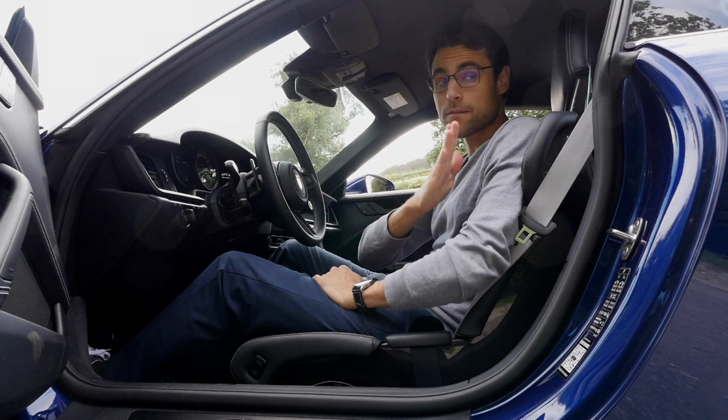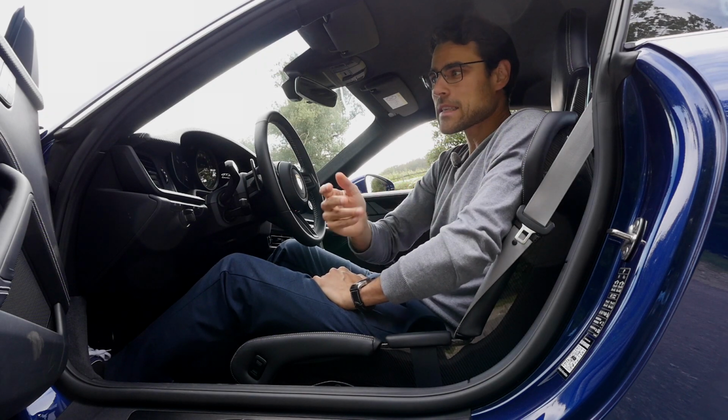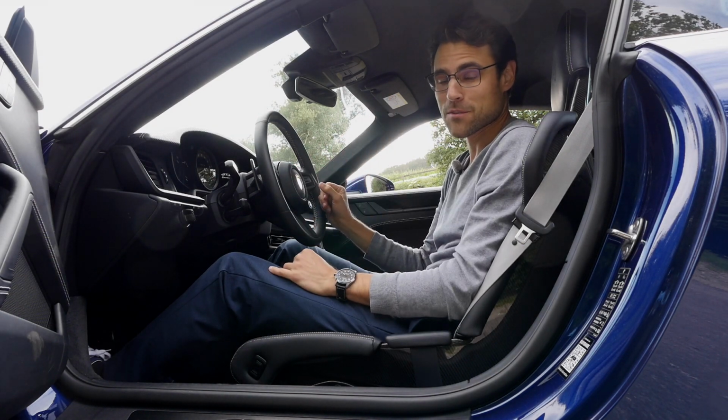A lot of people drive with the back part of the seat all the way back. Yeah, and that's actually not that safe for driving. So this is the more professional seating position.